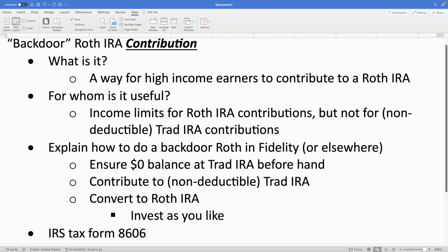So first off, a backdoor Roth IRA contribution. This is just a nickname, the term backdoor, right? It's not something you'll find officially on the IRS website. And I want you to also understand that there's no such thing as a backdoor Roth IRA where you park your assets. It's not like a special type of IRA. No, it's just a normal Roth IRA, but you get money there in that bucket through a circuitous route. And we'll describe that process here.